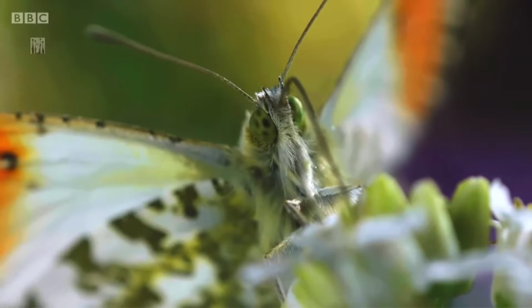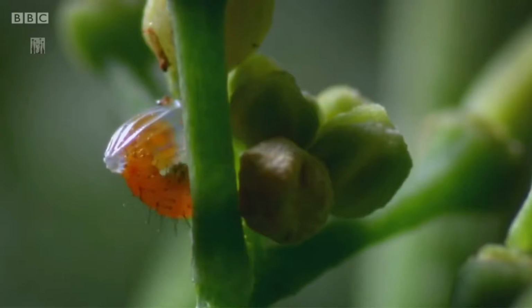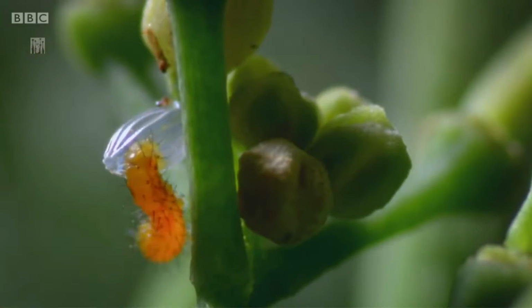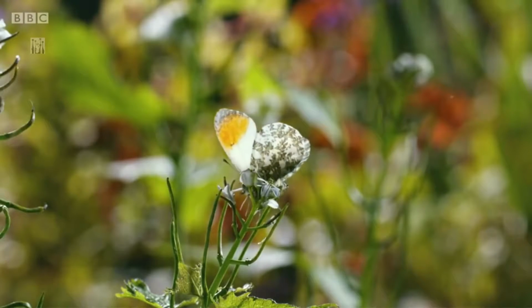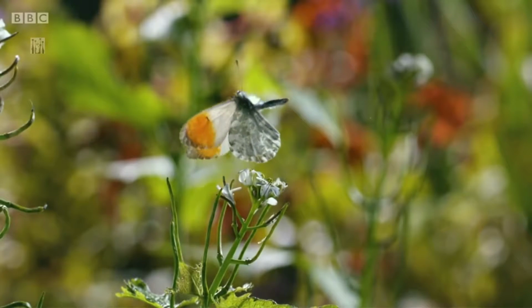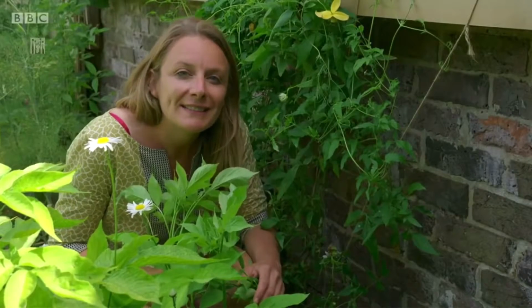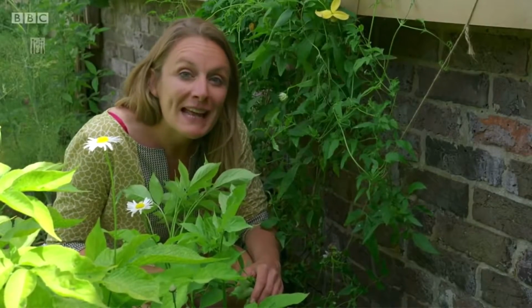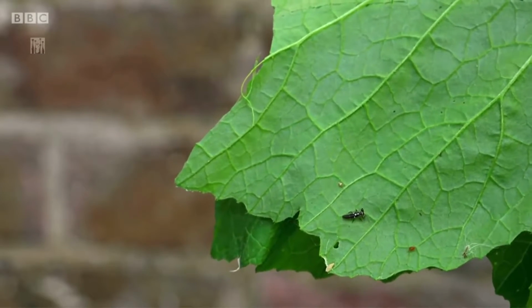The orange tip is very common in gardens, and the hungry caterpillar needs those specific leaves to ensure it can grow and eventually fly. It's not just caterpillars that benefit from garlic mustard. There's a whole world of insects living among these leaves. I've just found a ladybird larva struggling really hard to eat an entire aphid.